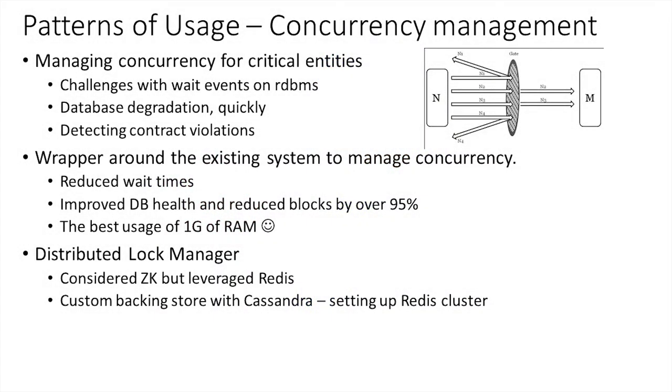So in terms of some of the patterns that we were using it for, the first one is concurrency management. We used to see what were, for all practical purposes, denial of service attacks. We were behind the firewall, so you would think we would not have an issue of that sort, but we did. I can vouch for the fact that we had multiple clients that would just go berserk, coming in and hammering the order management system with order updates or order modifications that we just couldn't control.